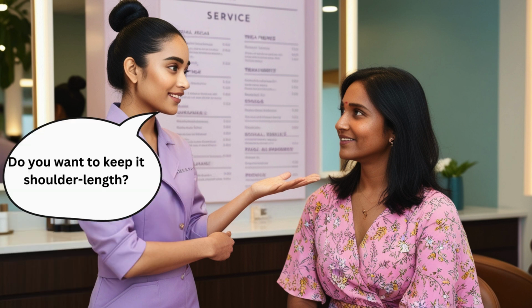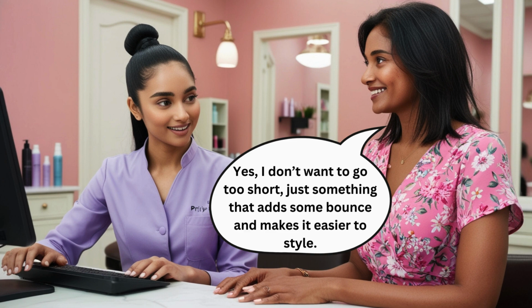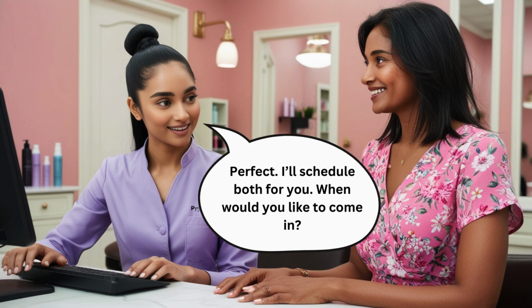Do you want to keep it shoulder length? Yes, I don't want to go too short, just something that adds some bounce and makes it easier to style. Perfect. I will schedule both of you. When would you like to come in?